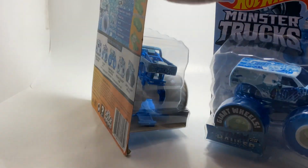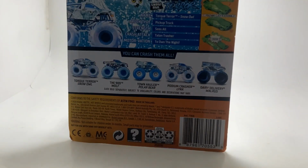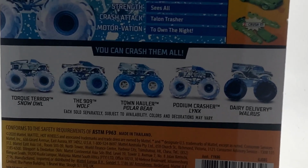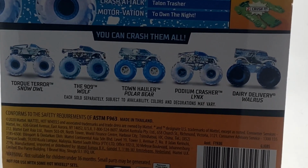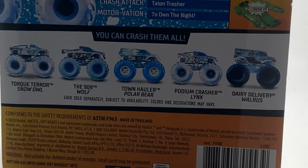So let's turn one around and see what trucks are in this set. Basically how I'm going to do this is I'm going to review them from my favorite to my least favorite. Going from the left to the right, we've got Torque Terror, the Snow Owl. We have the 909 Wolf. We have the Town Hauler Polar Bear. We have the Podium Crasher Lynx. And we have the Dairy Delivery Walrus.